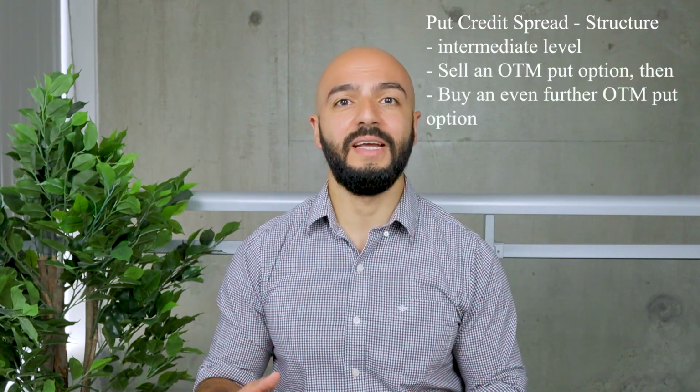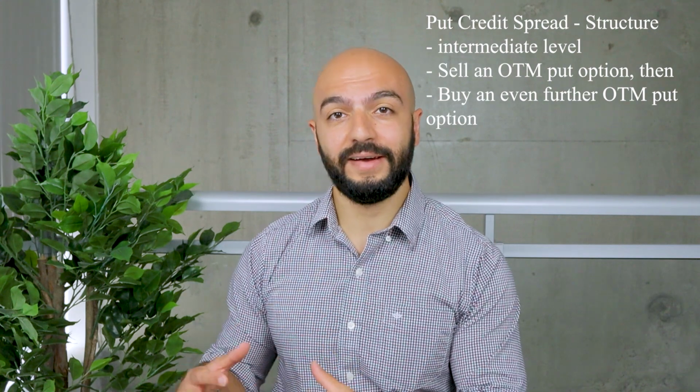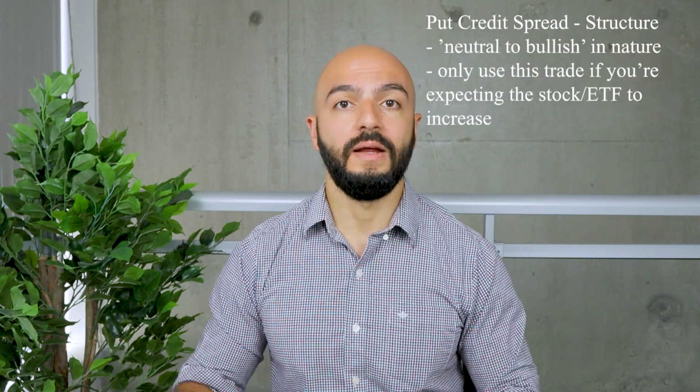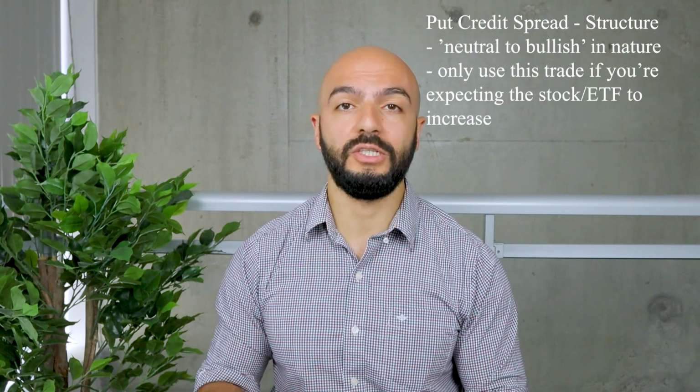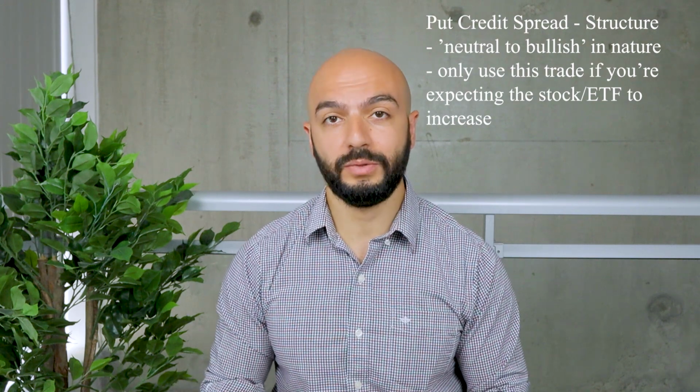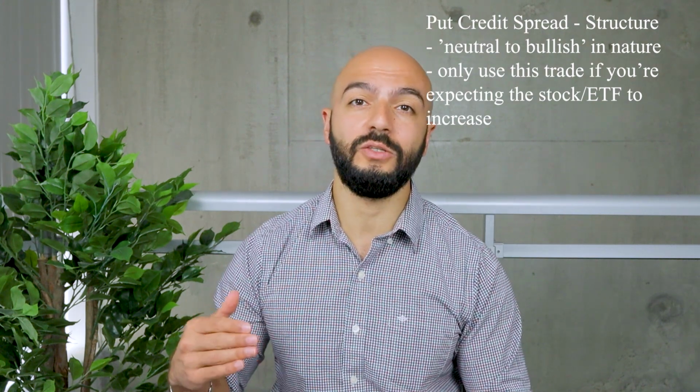Let me first introduce the structure of this option strategy. A put credit spread is considered an intermediate option strategy, at least in my mind, and is achieved by selling an out of the money put option and buying an even further out of the money put option. This is considered a neutral to bullish option strategy. This means you should only apply a put credit spread on a stock or ETF you think will increase.